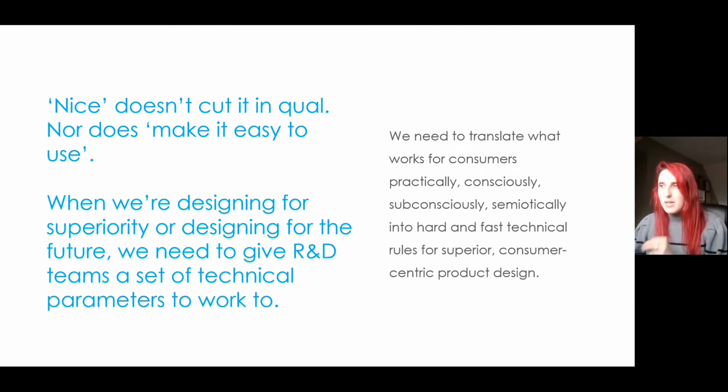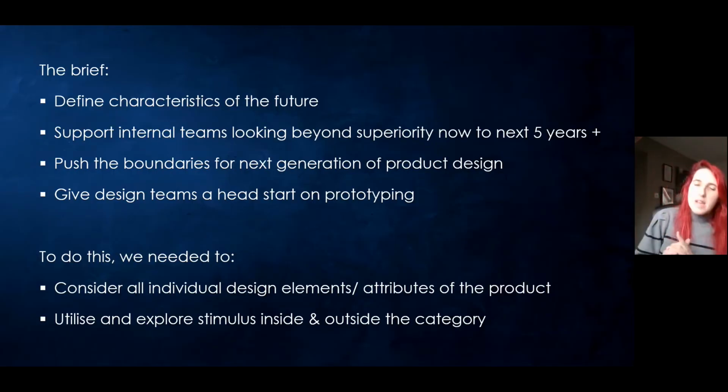Bringing all those elements together to give clear parameters and guardrails, telling clients specifically what they need to do next to win in the market. And the example I'm going to talk through is working with a global leading brand R&D team in the laundry category. The brief, which I'm sure you'll all have seen things like this before, was as follows.